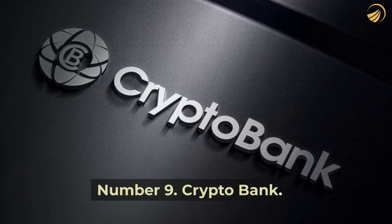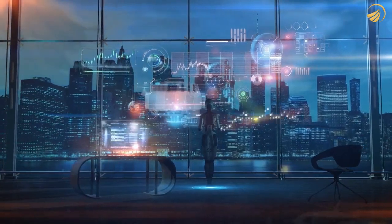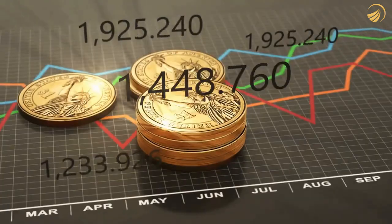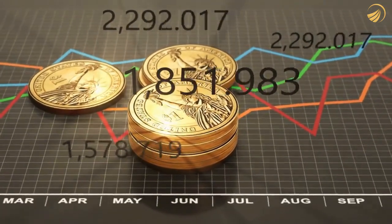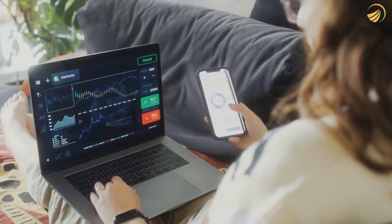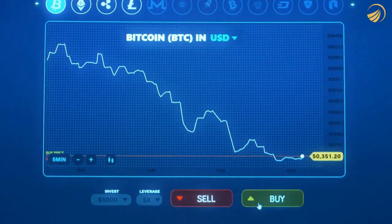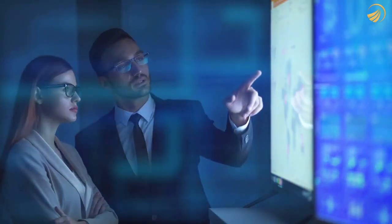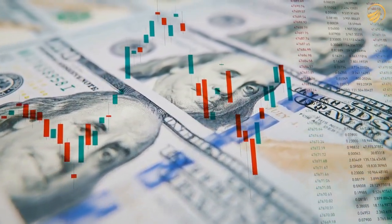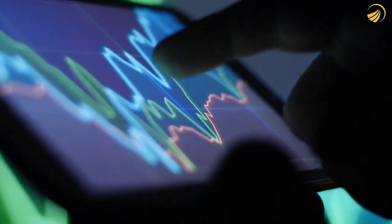Number 9. CryptoBank. Another potent Bitcoin trading robot that's worth looking into is CryptoBank. This platform continually adjusts to the conditions of the cryptocurrency market to help you maximize your profits. It does this by combining artificial intelligence and machine learning. 99% of all trades that the platform opens result in wins, according to CryptoBank. The 5 cryptocurrencies that CryptoBank now supports for trading are Bitcoin, Ethereum, Litecoin, Ripple, and the Basic Attention Token.